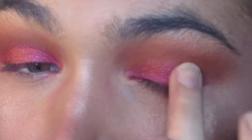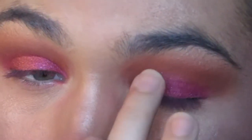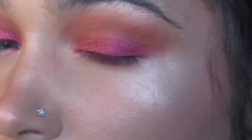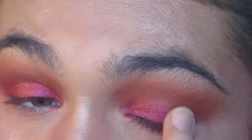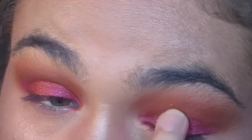Oh my gosh, that's crazy how that color doesn't really bring that orangeness to it. It just makes the color look better. I mean, it's a beautiful color on its own, that pink, but this is a look, honey. Yeah, that's it. That magic was just created on my eyelid.